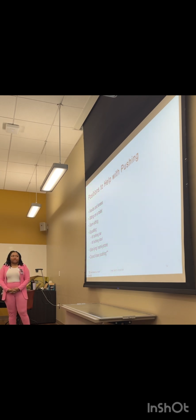Positions to help with pushing. So again, going back to those positions: hands and knees, sitting on the toilet, semi-sitting, squatting, side lying, and closed knee pushing.